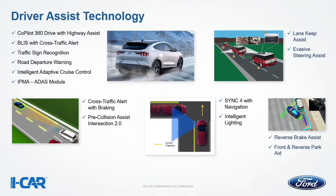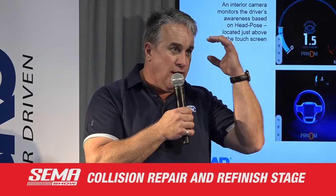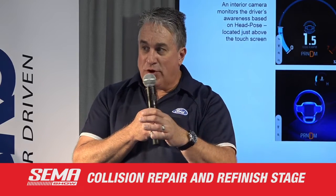Co-Pilot 360 with highway assist. It's got BLIS with cross traffic alert, traffic sign recognition, as well as many other items like the intelligent adaptive cruise control, reverse braking assist, and many other items. There's also a driver awareness program which works with you as it determines if you're nodding off or getting tired. The vehicle will adapt accordingly.